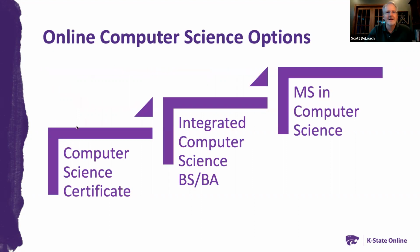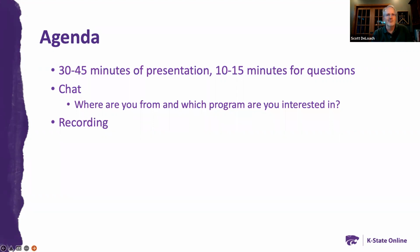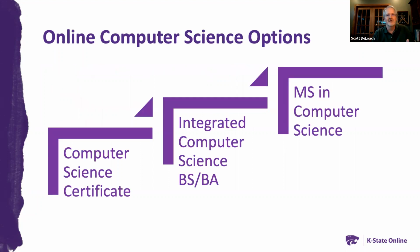Hello, everybody. My name is Scott Deloach. I am the department head of the Department of Computer Science within the College of Engineering here at Kansas State University. And we're going to talk to you about our 3 options that we have for online computer science here. The first one being a computer science certificate, which is short, 17 credits. Then we have a full integrated computer science degree that is actually run out of the College of Arts and Sciences. And then I'll talk a little bit at the end about our master's in computer science, which is also fully online as well.